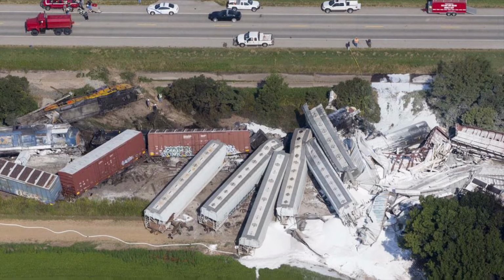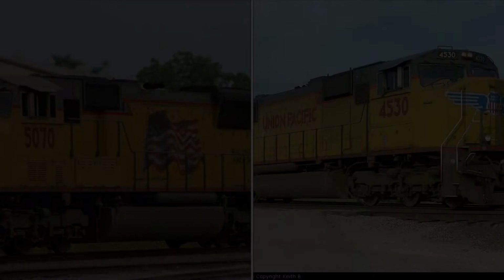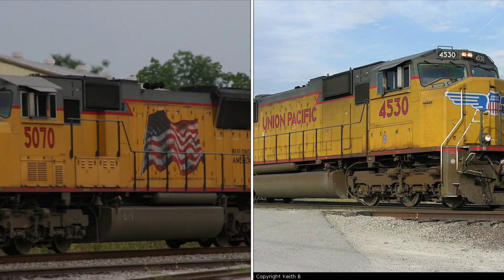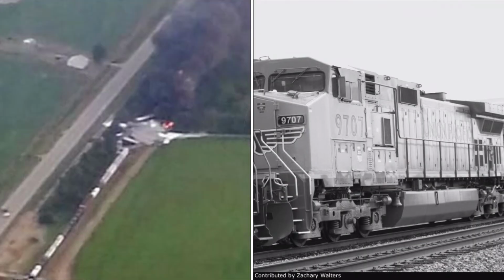9707's radiator was absolutely sheared, and the top of its cab was torn off. 4716 laid upright, but sustained lots of damage. 5070 was thrown off to the side, suffering lots of damage, including frame damage. 4530 was burned beyond repair. So all four engines from both trains were damaged and/or burned beyond repair and scrapped.